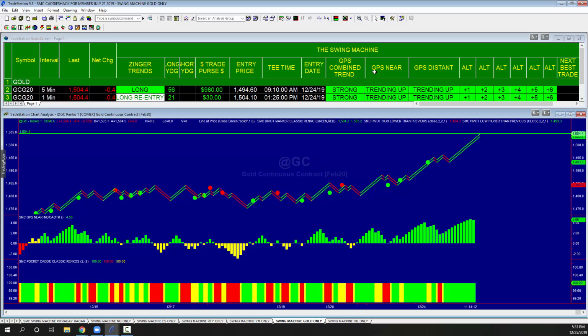Between the swing machine and between the charts and the proprietary tools, very, very simple: the divot marker, the buy and sell dots, the GPS tool for momentum, and then the pocket caddy. We try to take what appears to be chaotic action in the market and simplify it.